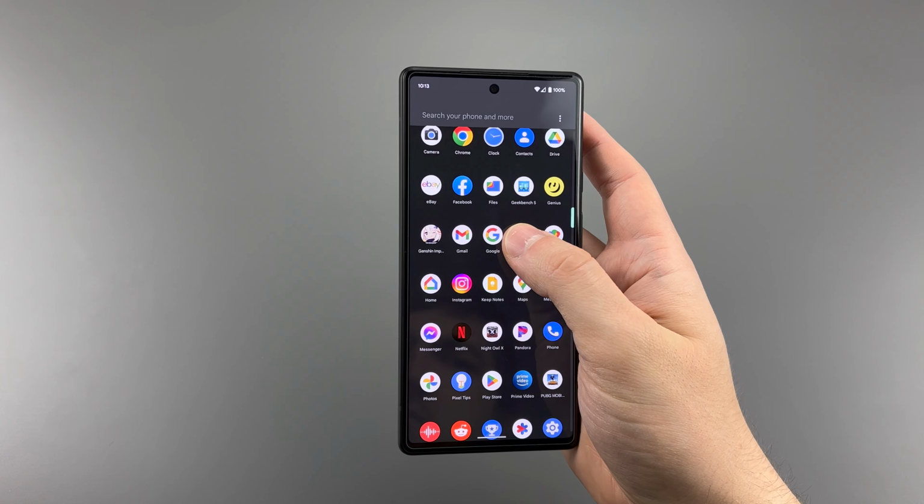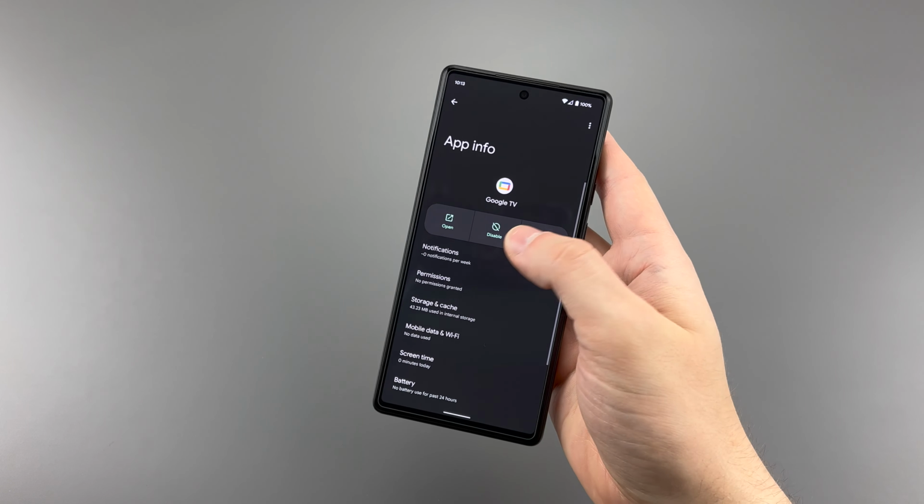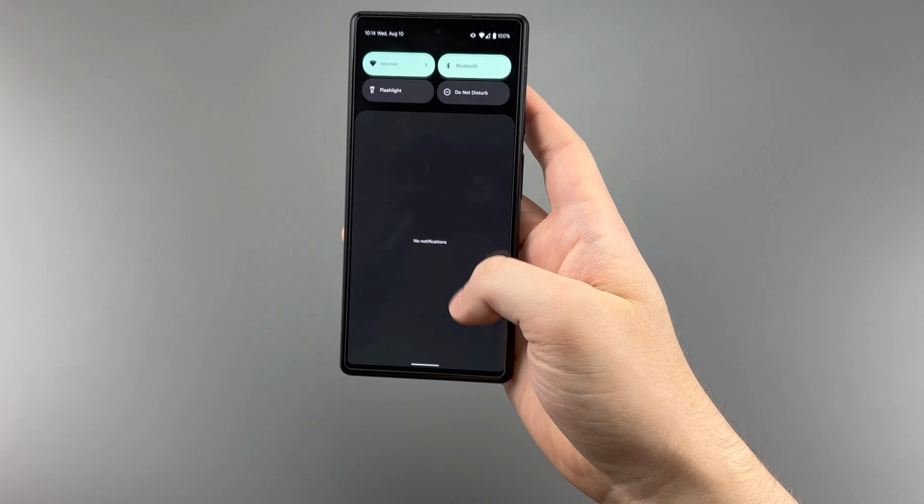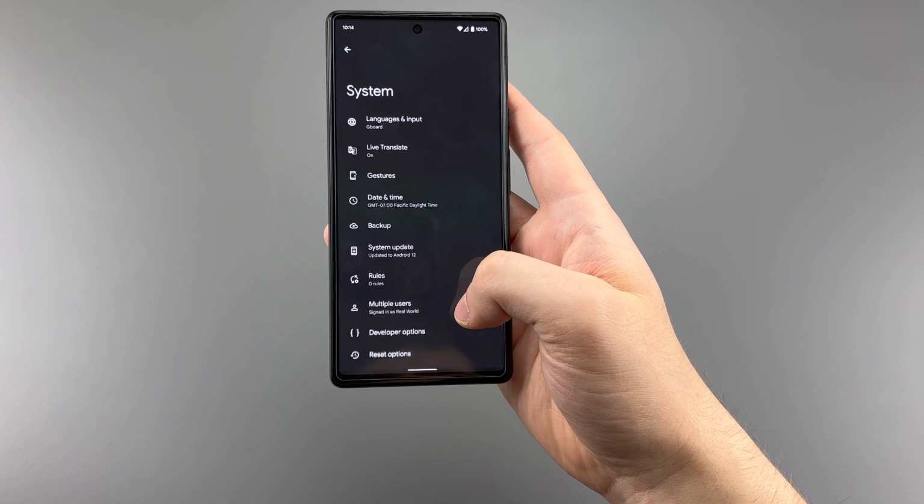There are some Google apps that you may not want, but you can disable most of them. As for Google-specific features, in the sense of like the Pixel 6, they fall into these two categories.